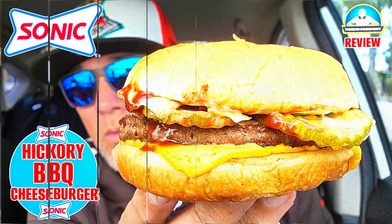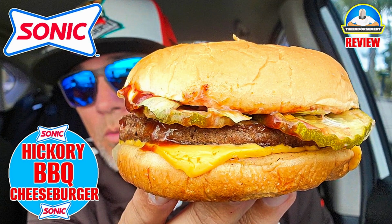Hickory BBQ Cheeseburger, a 100% all beef patty layered with bold and tangy hickory barbecue sauce, melty American cheese, diced onions, crinkle cut pickles, crisp lettuce, and a creamy mayo on a toasted bakery bun.